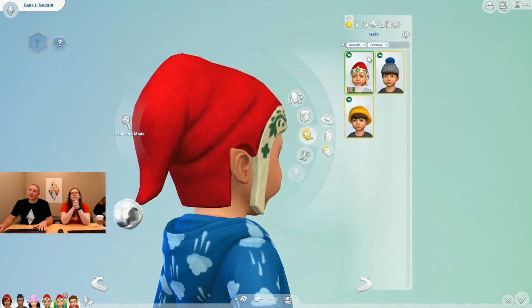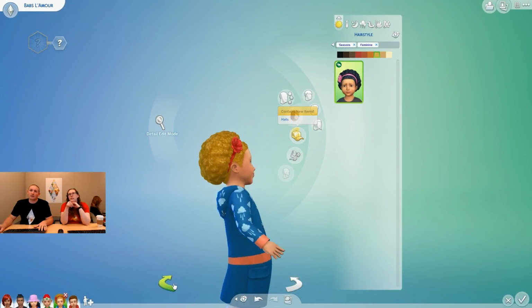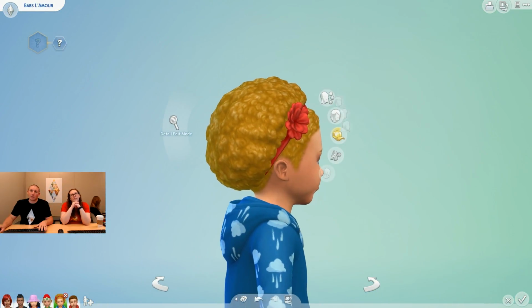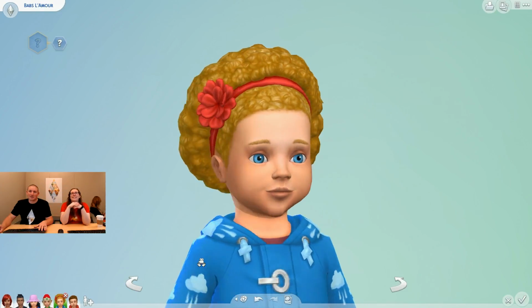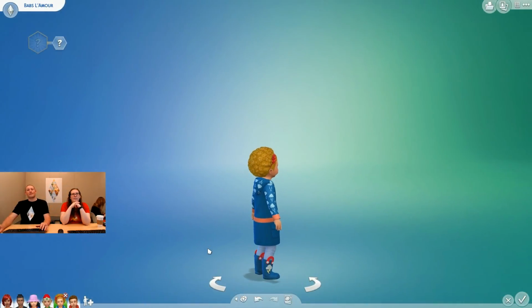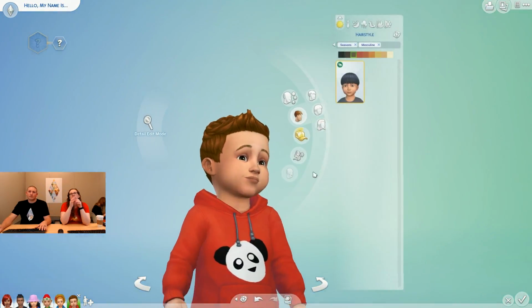And for toddlers, do we have any of these? Yeah, we have one new hair. Now you have the girls, so you've got this hair, which is really cute. I think we really doubled down on the curls for this pack. We had to fill it out, and it's very cute. And then if you go to the boy, we've got a nice classic bowl cut.